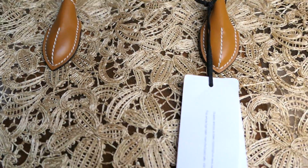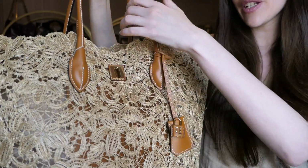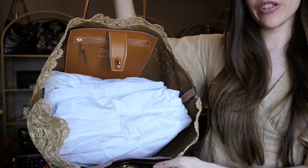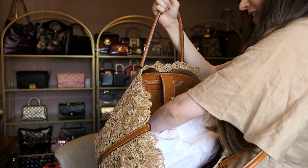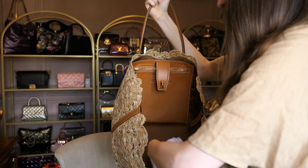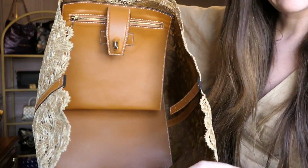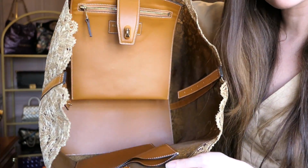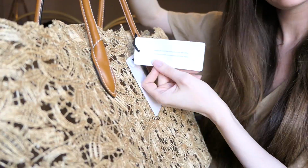Same for the back. And yeah, so let's open this baby up. It's a tote, right? The first impression that you get is it's a tote, and I got lots of stuffing in here. You have some leather pieces. It's 100% leather actually. They say it on here.